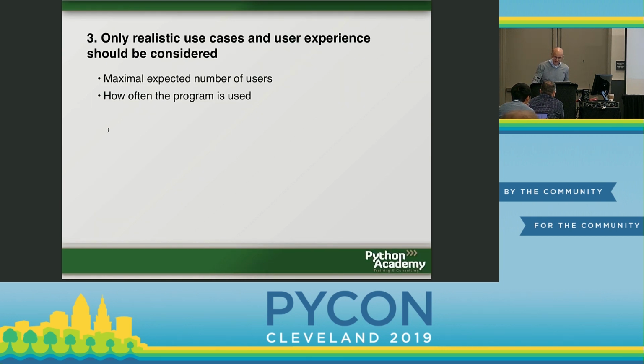Use realistic use cases. So what is a program for? If something runs overnight, then you don't have to make it very interactive typically. How many people are going to use it? If you know you're a small company and you only have 10 people, there will never be more. You don't have to scale up to 1,000.